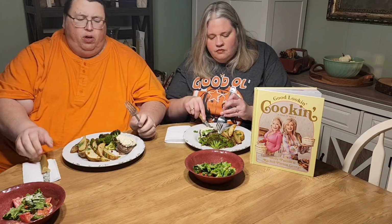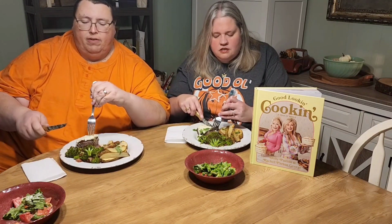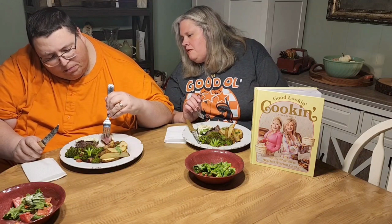Hopefully these are not overdone. They recommend them medium well, and I think that's about what I got there. That is a medium well. So I cooked it as they recommend. Yeah, it's medium well. That's a little more done than what we normally do. We're both medium rare people. Oh my goodness, but it is good. Now mine's a little more medium. Yeah, which is fine. Your steak was a little thicker.